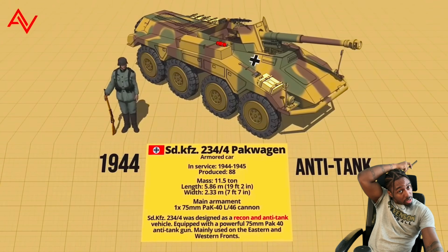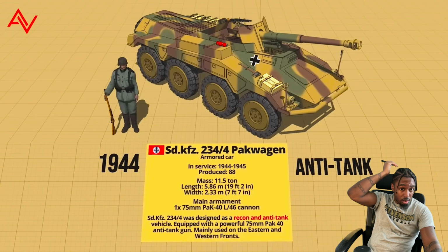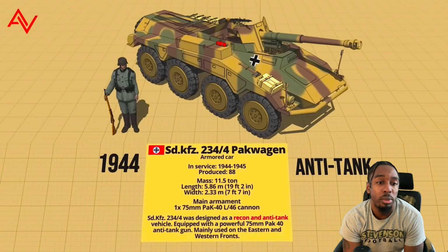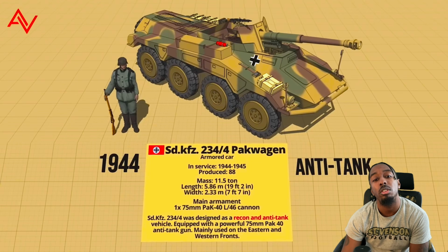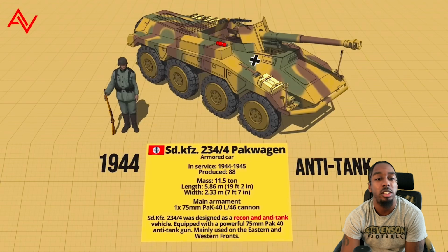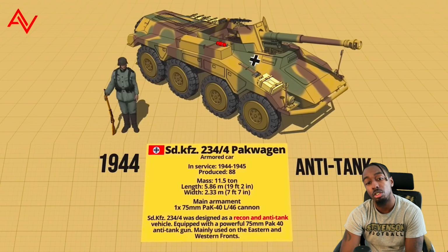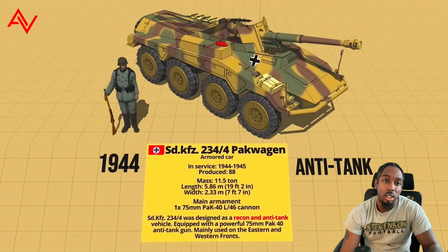So we got the anti-tank. Okay, SDKFZ 234/4 Pakwagen. 44 to 45, 88 were built. The SDKFZ 234/4 was designed as a recon and anti-tank vehicle, equipped with a powerful 75mm Pak 40 anti-tank gun, mainly used on the eastern and western fronts. Seems about right. I think I've seen something like that.